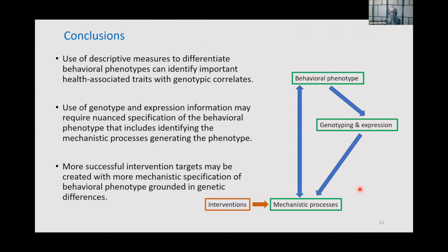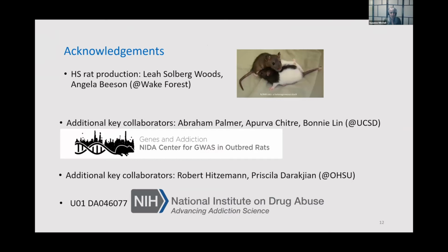And so I'm pleading in this talk, again, following nicely from Vivek, that we should really create these sort of behavioral motifs that we link more closely to expression and genotyping and mechanistic processes. And I'd just like to thank everyone for providing animals, etc. And that's all I have.